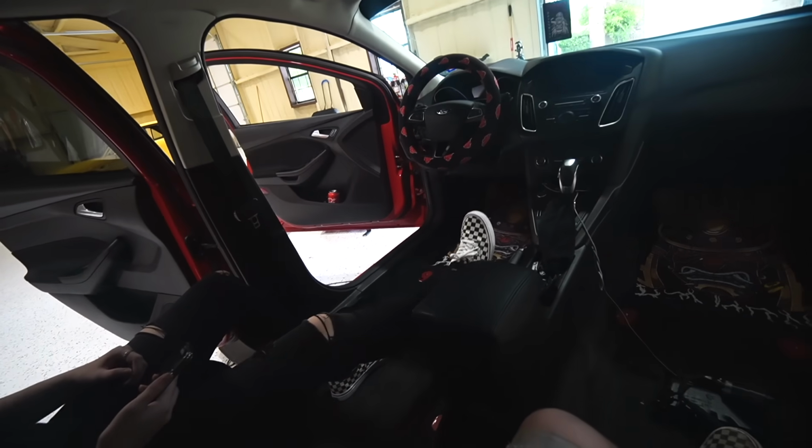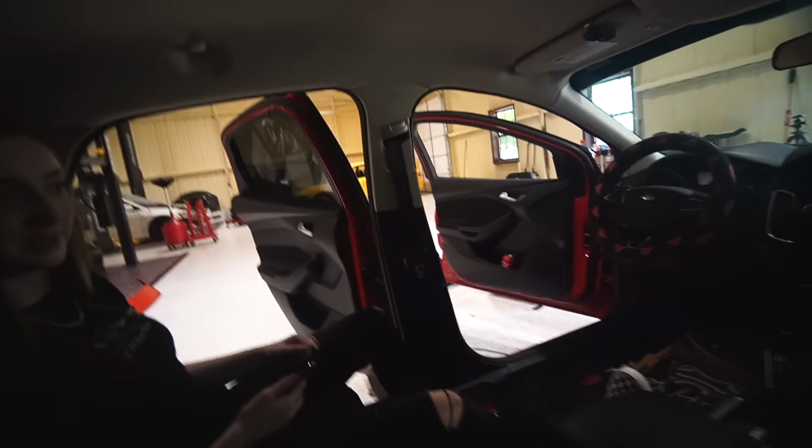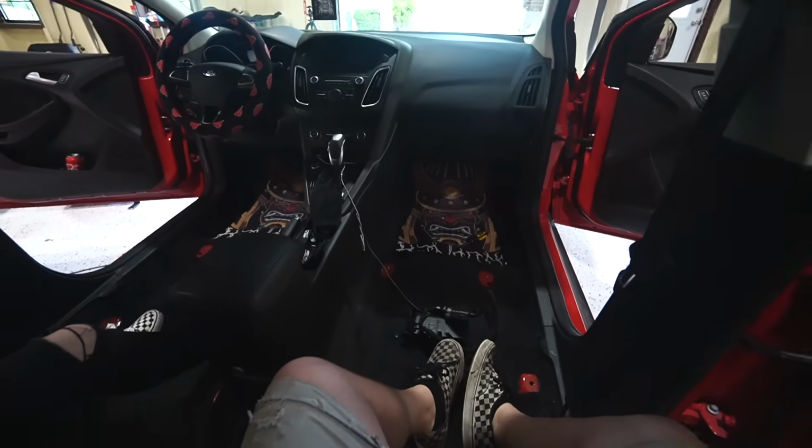Yeah, I could reach the paddle. You probably could. I'd die for sure. Should I get some stilts and we could just drive like this? That'd be super dangerous. All right, let's get these seats in.